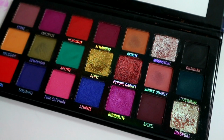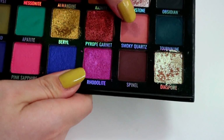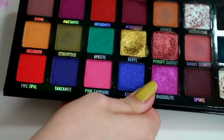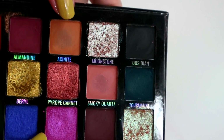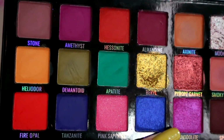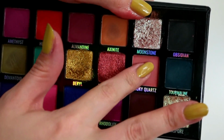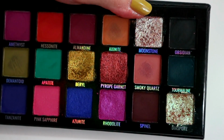It just is. I'm just filming my swatches and I just wanted to jump in to the end of my video here and just show you a few of the shades, like Smoky Quartz and this khaki green. I don't know if you can see, on the pan, and this one up here, Axonite, they've already got kind of hard pan on top just by me swatching with my finger. It's not a big deal to me because I can still pick it up on my brush, but it does happen with this palette.